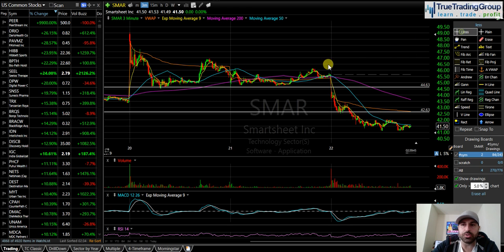Now, what I started to notice yesterday on Thursday was that we were starting to put in a very clear support level at Wednesday's lows. This is a very, very clear support level that you guys can see here around 44.60, and we held Wednesday's lows on Thursday. Fast forward to today, we had the gap down. And here you guys can see on SMAR, we gapped down below that level.